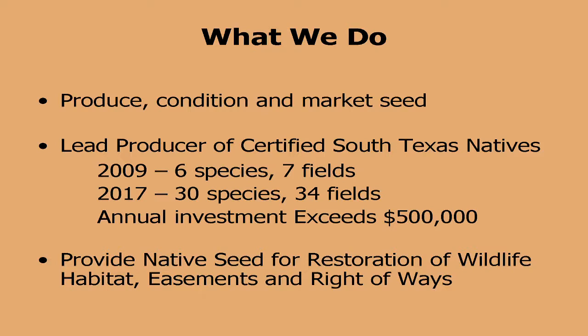In 2017, as of today, we've got 30 species, 34 production fields, and that looks pretty pale by comparison to the slide that Bill put up. But what we want to say is these are specific germplasm releases that are identified and verified. So if you call in and you want one of these, it comes with a green tag, and you're going to know the source of it, and you're going to know what's in it.